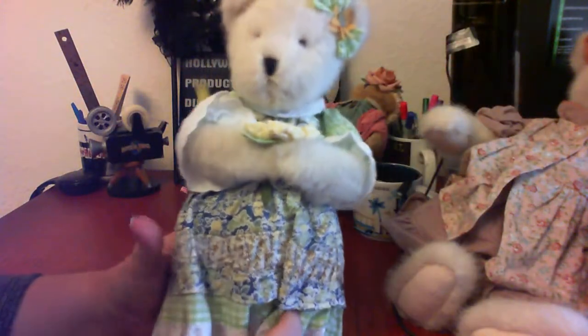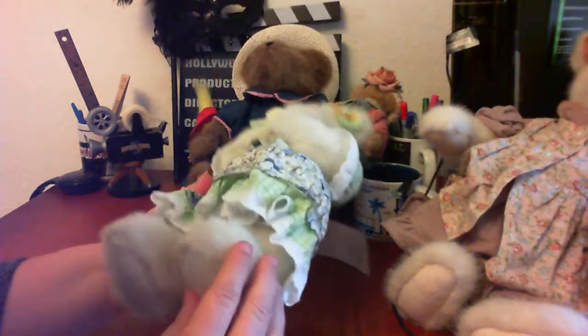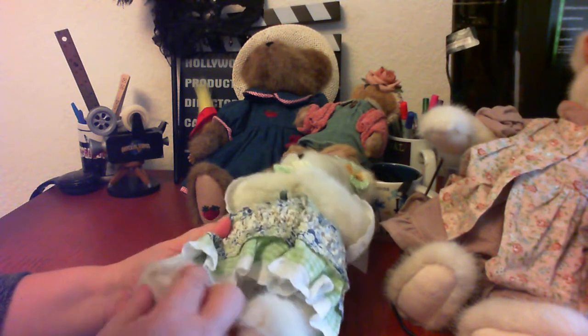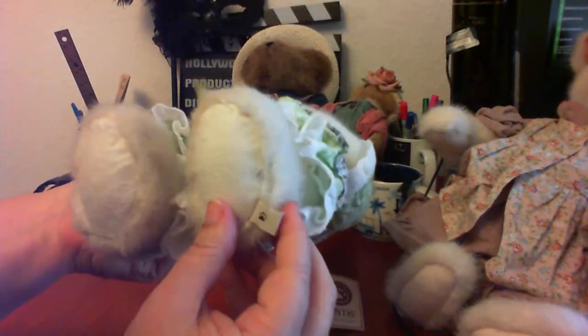This one's kind of different. I'm actually surprised this is a Boyd's because it really doesn't have the usual style. It's a standing bear, which is unusual. It doesn't seem to be as high quality. Matter of fact, there seems to be something happening here with the foot. The quality just doesn't seem to be there as it is on the others.